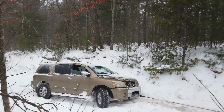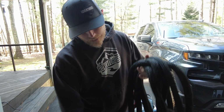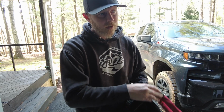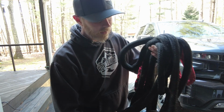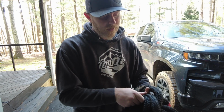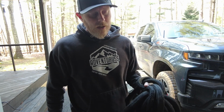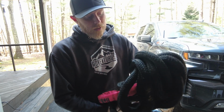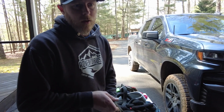This thing has seen a lot of use. It's been in the snow, it's been in the mud. Most recently, at I think it was the Off-Road and Chill experience at Windrock, I pulled somebody out of the mud with this. It's super effortless, and because it's kinetic, it actually stretches about 25% and then helps you pull out whoever you need to pull out of that situation.